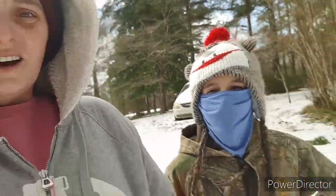So, after a walk around the place, this is what it looks like in Mississippi after an ice storm. Looks kind of like the snow on TV, doesn't it, Bubba?